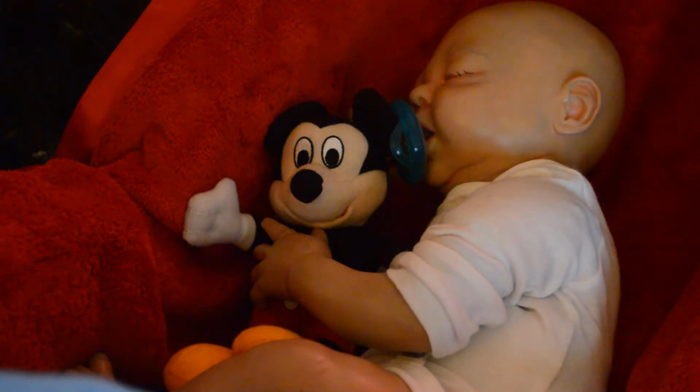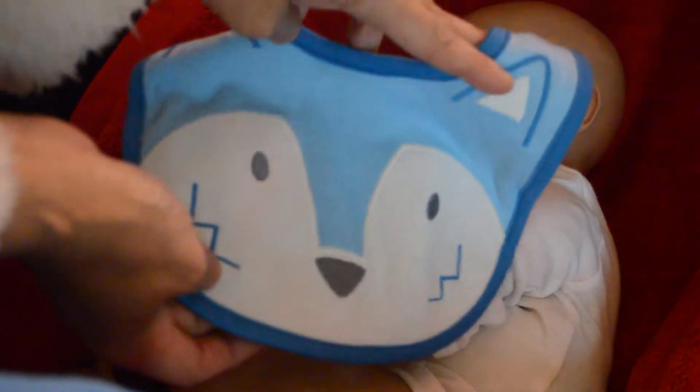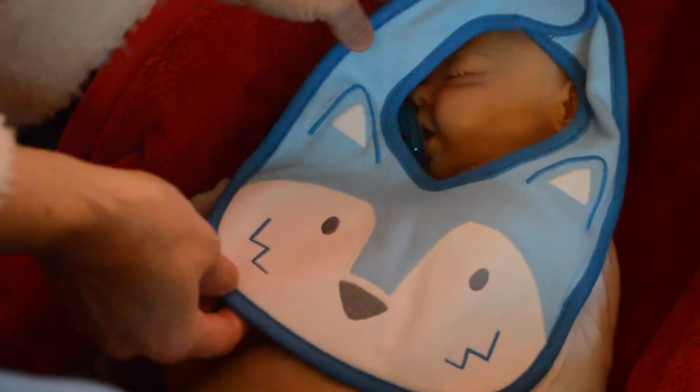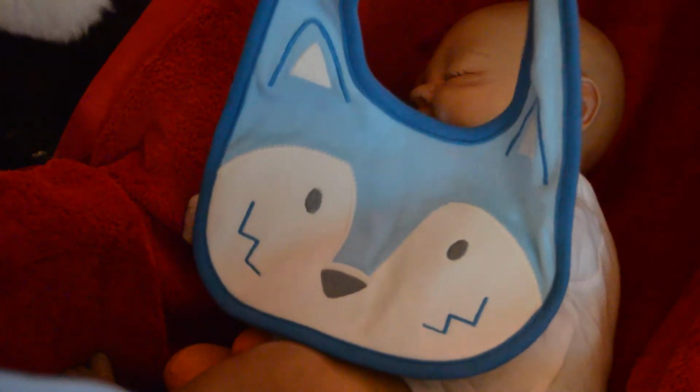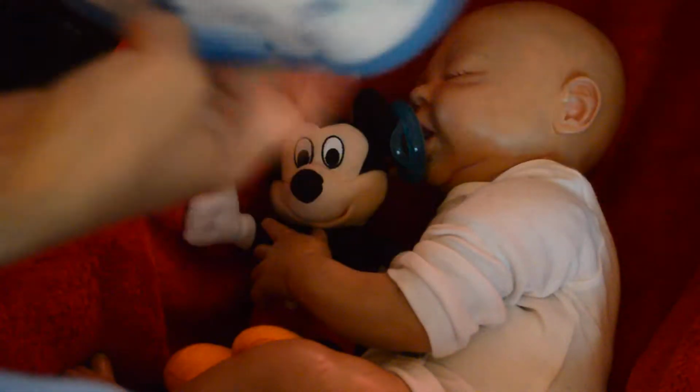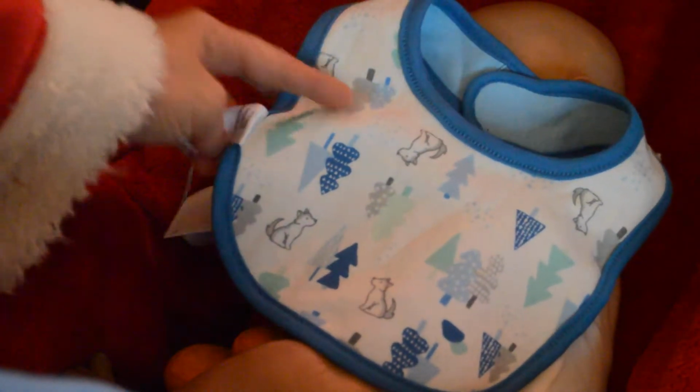We have also this beautiful bib. Oh, I love the color. It's so cute though. It's like a fox. I would say it's a fox. I don't know, what do you think? And then if you turn it around, it's reversible. And look, it's got the trees and the little foxes everywhere. So cute.